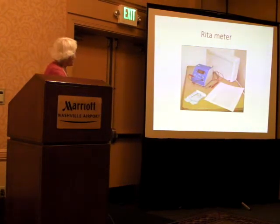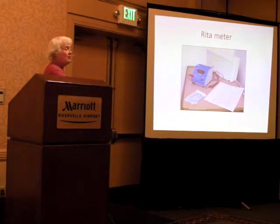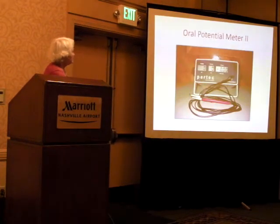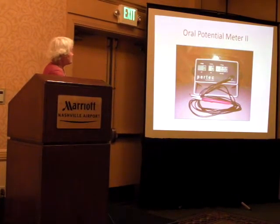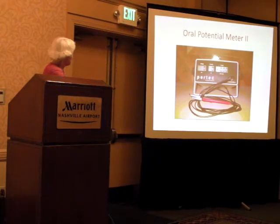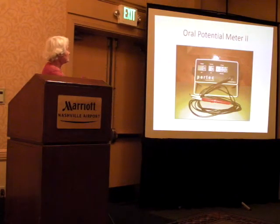Here's a picture of a readometer. Basically we have a ground which rests in the floor of the mouth, and then this measures the current, and the readout comes right here. We'll get readings with variable positives and negatives. That's the ground in the autoclave bag, and the pointer is right there. Another device is the oral potentiometer. It does the same thing. You've got your ground right there, the black, and then the handle which has the button there for taking the readings.